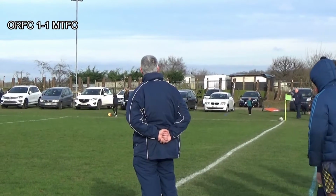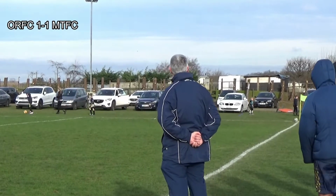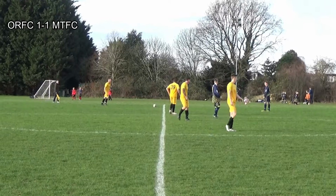We have a rare chance here to put the ball in the box from a corner in this game. I believe we only had 2 corners in the whole game. It's Dino ready to take it. Unfortunately, it goes straight into the keeper's arms.